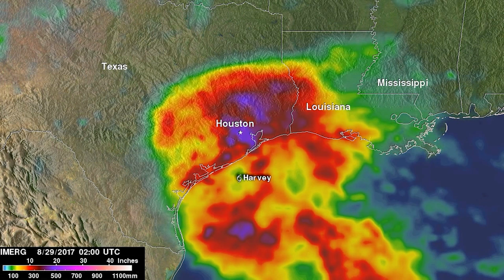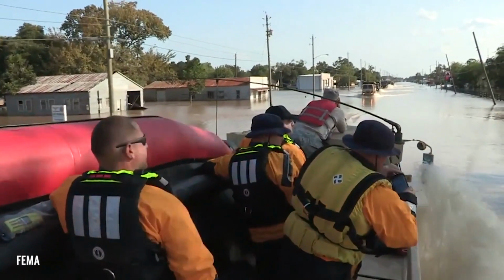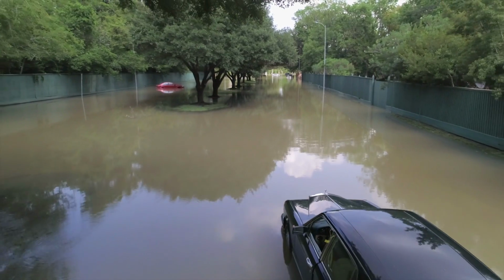The GPM mission was able to observe the historic rainfall estimates over land and ocean, shedding light on the structure and magnitude of the storm's impacts.